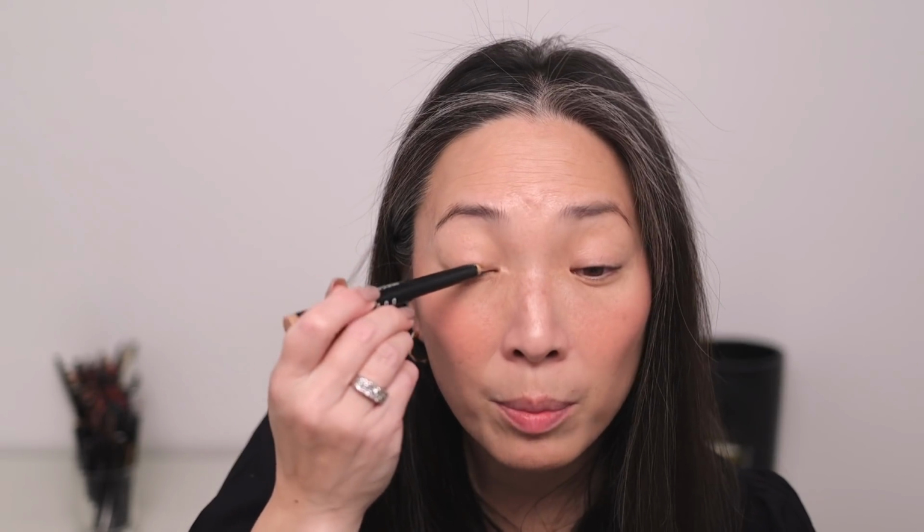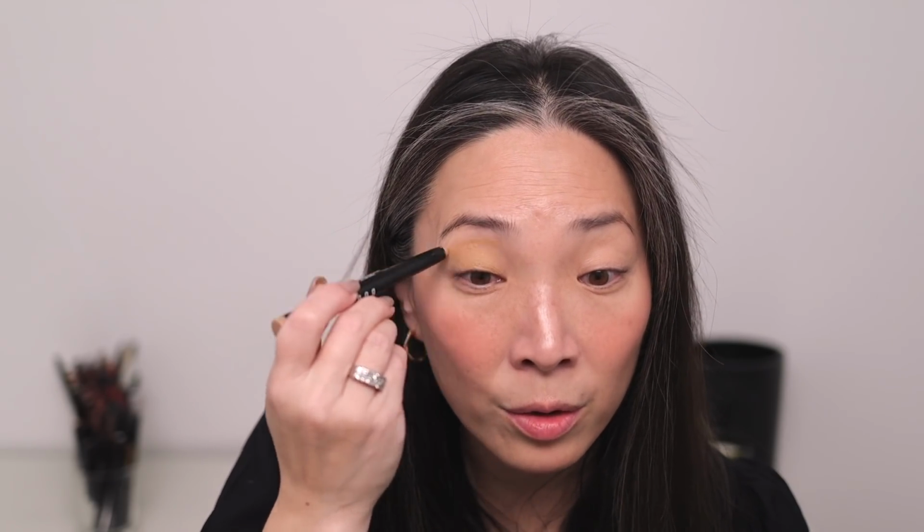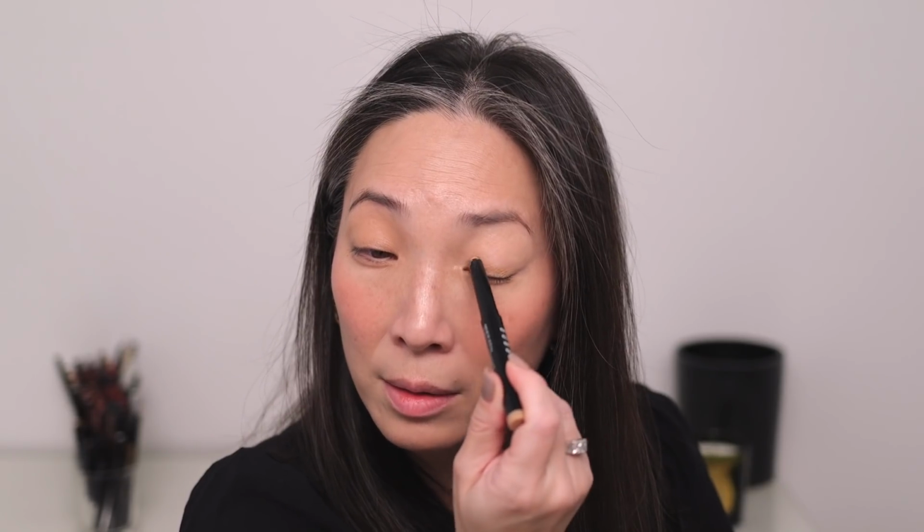So I'm actually gonna start with the Longwear Cream Shadow Sticks from Bobbi Brown. I'm gonna use the shade Cashew as a starting point. I'm going to put this down pretty much like a base. So I'm kind of being messy with it. I'm getting it all over. And then I'm just gonna take my finger and blend that in. These shadow sticks make a really nice eyeshadow base. Super creamy, easy to blend. So I'm gonna do that on both eyes, of course. Okay, so there is Cashew down.